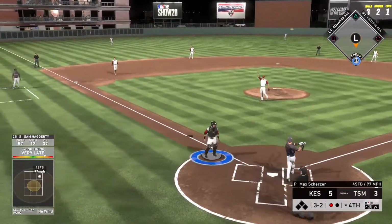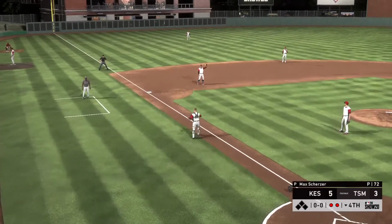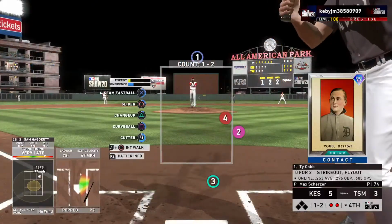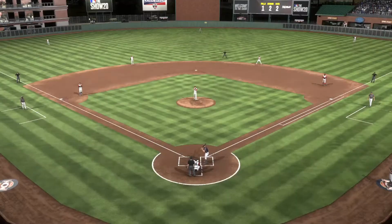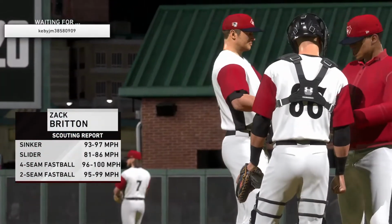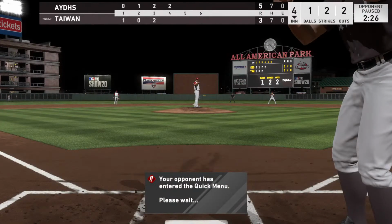Popped him up. Over to the left, but playable over in foul ground. And he'll put this one away in foul territory for the 2nd out. So the batting order turns over now. And set to go, Ty Cobb. He struck out and flied out, 0 for 2 so far. Zach Britton, a southpaw standing 6'3", gets the ball now out of the bullpen.